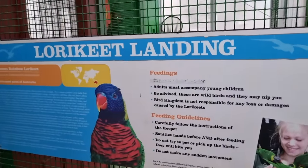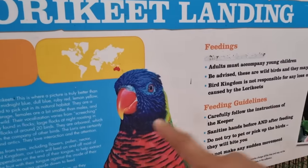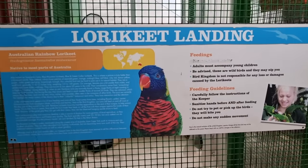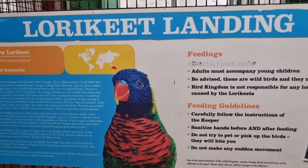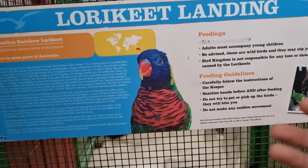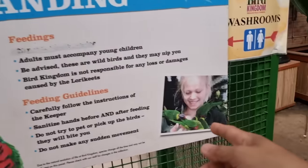All right, guys, we're here for the lorikeet feeding. For those of you who followed our Sydney vlogs in Australia, these birds are from Australia, and I actually saw them flying around while we were going around the city. Awesome birds. They feed on a bunch of things, but their main diet is nectar. A lot of aviaries allow visitors to feed lorikeets because it's easy to get them to land on you if you just have a cup of nectar.